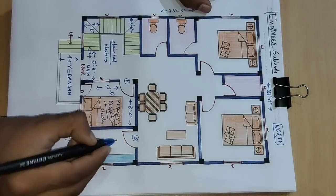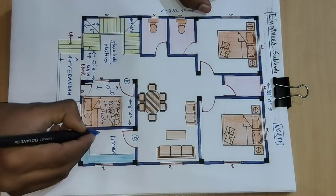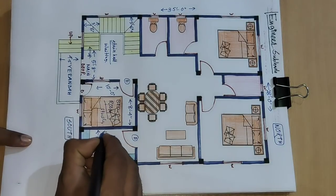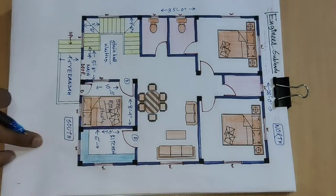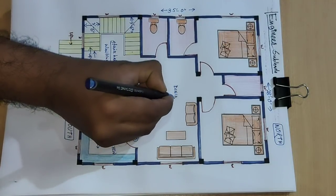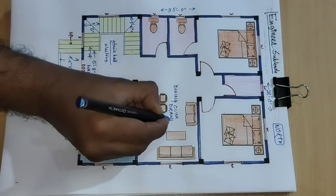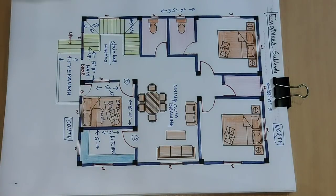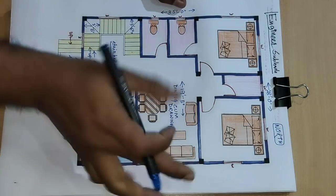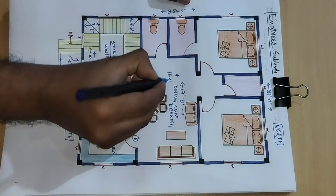And next door, kitchen, size 6 feet and 10 feet. 10 feet by 6 feet kitchen. Next, dining cum drawing, okay. Total 19 feet 5 inch total distance, and this distance 11 feet 4 inch, okay.